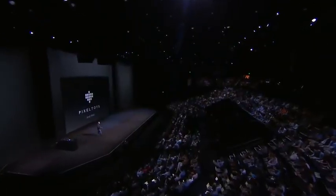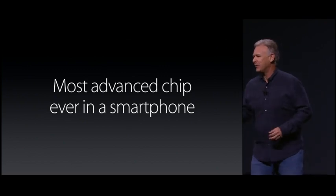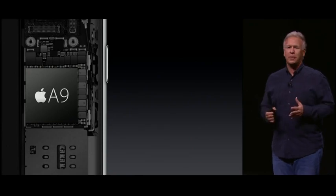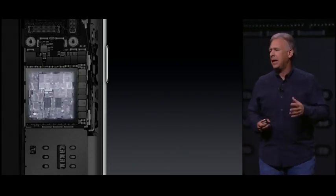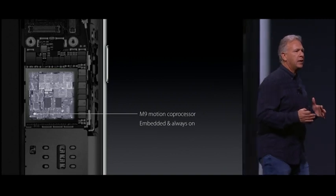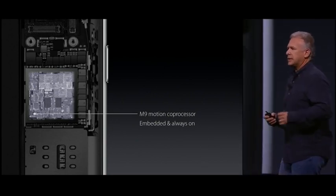Well, if that doesn't show the most advanced chip ever in a smartphone, I don't know what does. I mean, 3D battle mechs, so much fun. So the A9 has an incredible CPU for performance. It has incredible graphics. And we've also, for the first time, built our motion coprocessor, M9, directly into the chip. This is the coprocessor that helps keep track of things like our health and fitness data throughout the day. And it is now able to be always on as it's integrated.